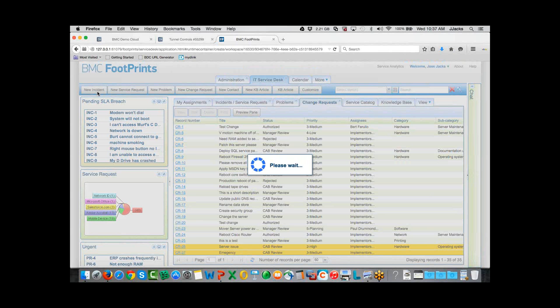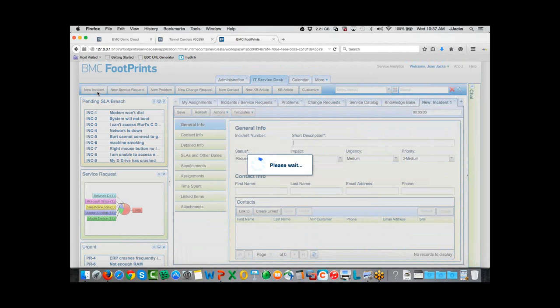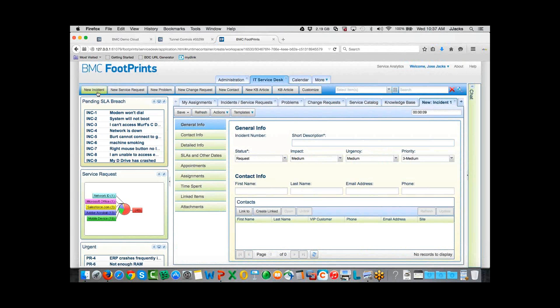So as this form comes up, you'll see that out of the box we give you quite a lot of information and a lot of things that you can put in there. One of the things to keep in mind too is this here is completely configurable. So if I don't need the contact information for whatever reason, we can take that out. We can take out this link over here as well.